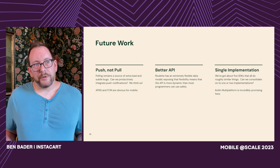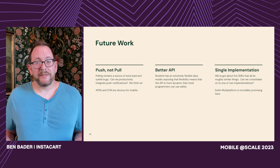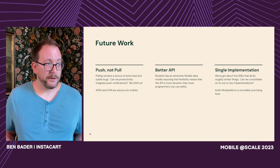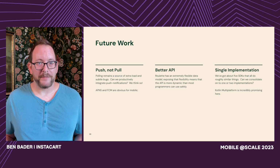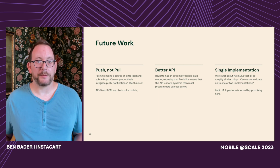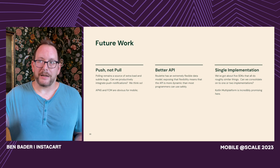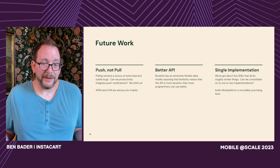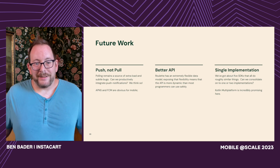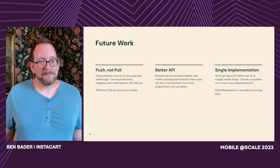And I think finally, the last important thing we want to do here is reevaluate our decision to use polling everywhere. It's worked, but it is inefficient. I'd love to take advantage of Firebase or APNS to push updates out to our mobile clients. I would love to do something similar on the back end, like set up RabbitMQ or something to fan out updates to all of our back-end nodes. That would be awesome. But that's to be determined in the future.